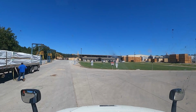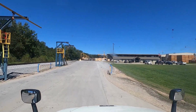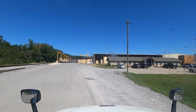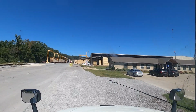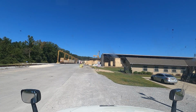Trucks that way, office that way, shipping and receiving straight ahead. Okay, gotcha. So straight ahead. And I'm not too sure where the shipping office is, but I'm guessing it is that one. So I'm going to pull over here and walk in the office real quick, just to be sure. Or is it straight ahead? I don't know. There are some companies that want you to scale in first, empty weight, and then scale out as well. Some of them don't require you to scale in, just scaling out. So let me get to it.